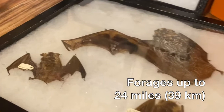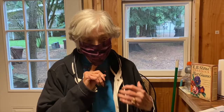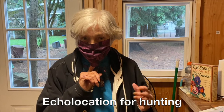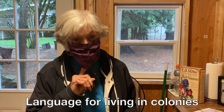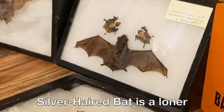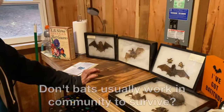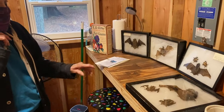I have been interested in how all animals communicate, but bats really communicate a lot. Yes, they do. Echolocation is when they're hunting, and they're looking for a meal. But then the language over and above it is how they get by in life. Because they, like all other animals, communicate with each other and live in big colonies. Not all bats live in colonies, but like the silverhair, that's a loner. Is that right? It doesn't live with a whole bunch of other bats. That is really rare, because I thought one reason they survive so well is the way they work in community. Yes, yes.